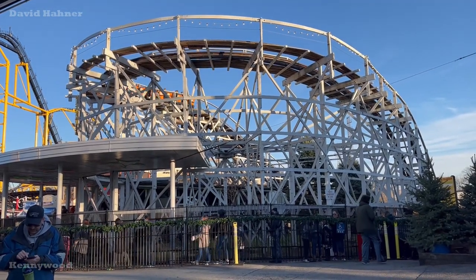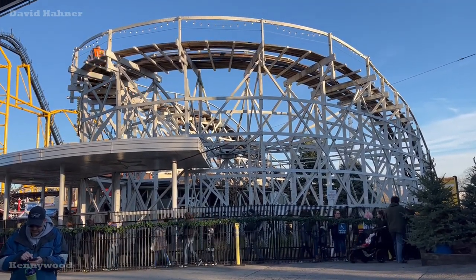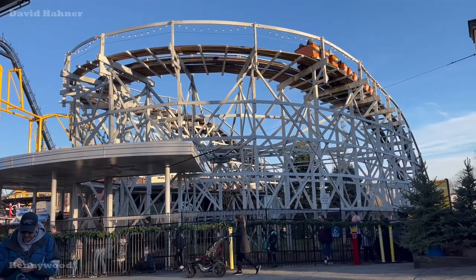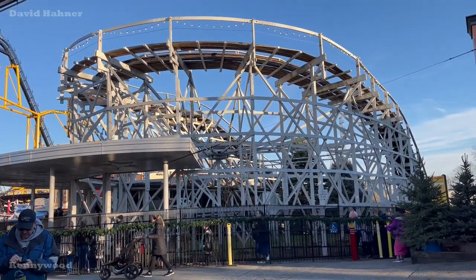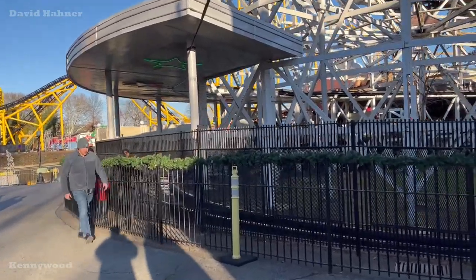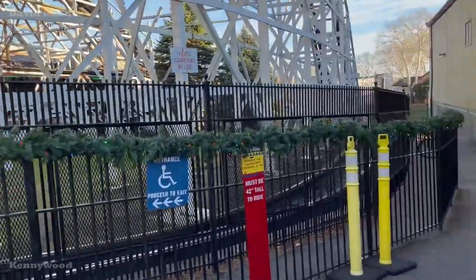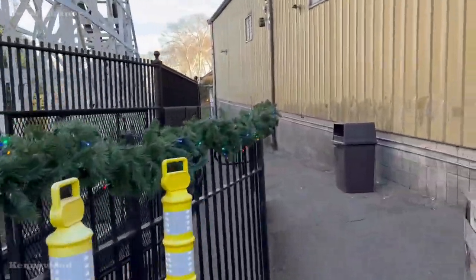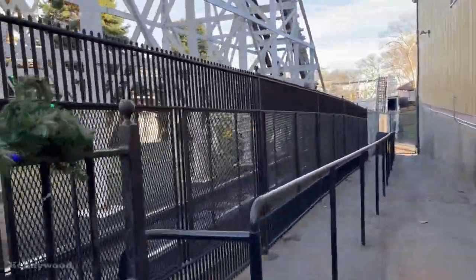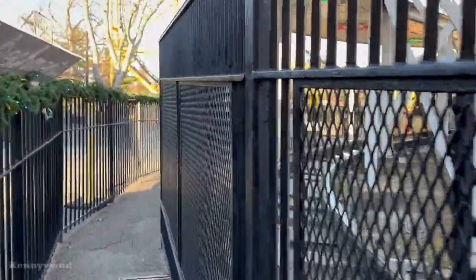And other good news, the Jackrabbit is now open, weather permitting. If the temperature is 40 degrees Fahrenheit or above, the Jackrabbit will be open. And for the very first time, a major roller coaster is open for the month of December at Kennywood. This is very exciting, and in my experience, I've never ridden a roller coaster in the month of December. So let's check it out.